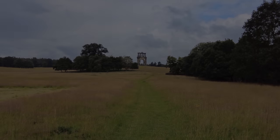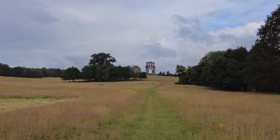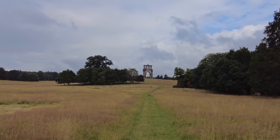I almost forgot to say that the triumphal arch is actually a copy of the Arch of Hadrian in Athens. So you can probably already see that there's a bit of a theme going on with some Greek stuff.